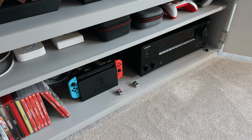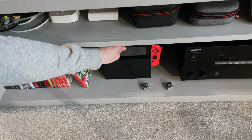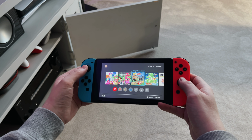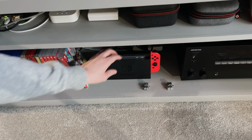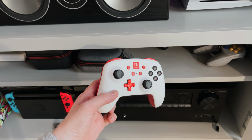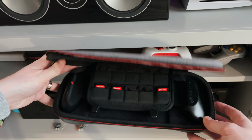Then I've got the original Nintendo Switch here, pretty much docked all of the time now. It never kind of leaves this cabinet. And it's not used a great deal these days, but it's awesome for games like Mario Kart and Ring Fit that I recently picked up, and party games mainly. But I'm still using a couple of carry cases, and these are from Satisfye.